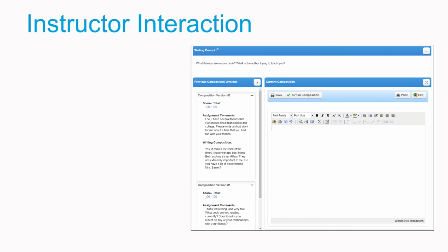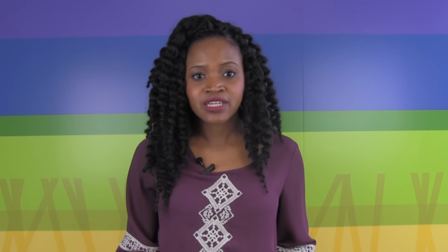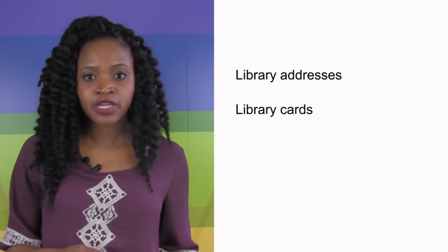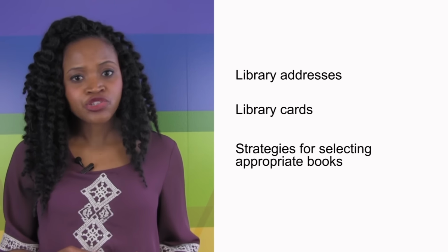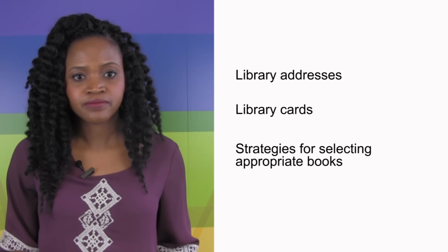If instructors will be monitoring the program, they can respond to the students' submissions with comments, feedback, and questions to encourage the students to think critically. To enhance the success of the summer reading program, make sure that students have access to a variety of books at their reading levels. This means you may need to provide addresses to local libraries, make sure that students have library cards, and teach students strategies for determining whether a book is at an appropriate level for them.